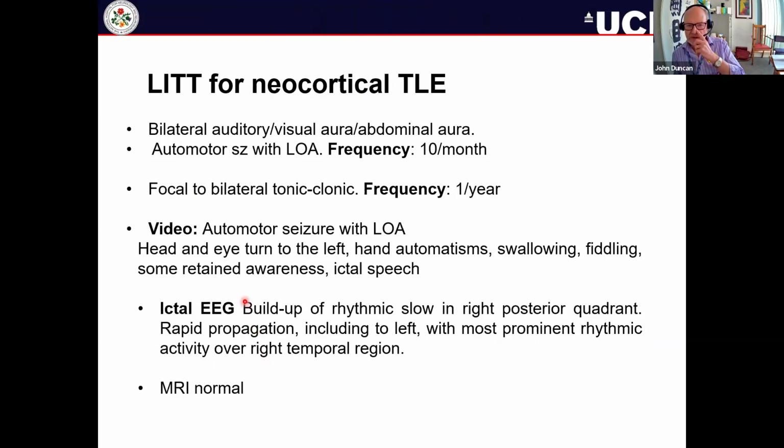Okay, let me now just mention to you the possible role of LITT for neocortical temporal lobe epilepsy, and I can probably best illustrate this with a case. A patient is a 23-year-old lady. She's a young lawyer. She has bilateral auditory and visual auras and abdominal auras. These progressed to automotor seizures with loss of awareness at a frequency of about 10 per month, and evolution to focal to bilateral tonic-clonic seizures approximately once per year.